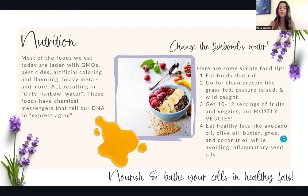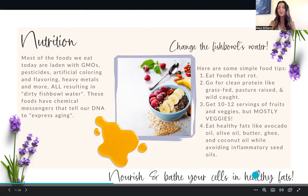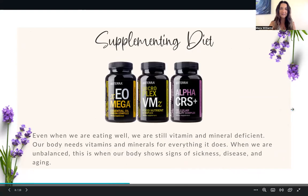And number four, very important and often misunderstood, eat healthy fats because fat doesn't make you fat. Sugar makes you fat. Eat healthy fats like avocado oil, olive oil, butter, ghee, and coconut oil, while avoiding inflammatory seed oils. So that's your canola oil, your rapeseed oil, even your safflower oil, sunflower oil. These are highly inflammatory for our body. You want to stay away from them. Nourish and bathe your cells in healthy fats.